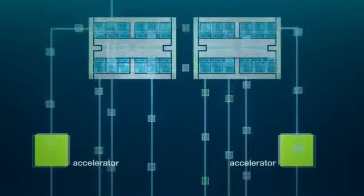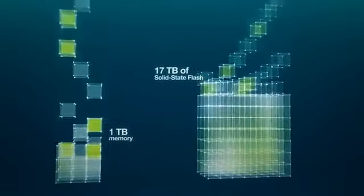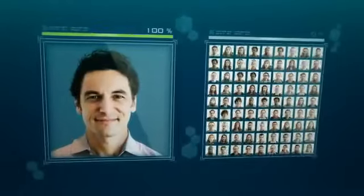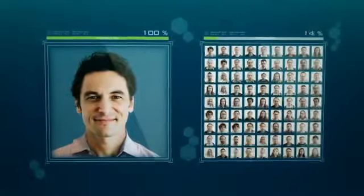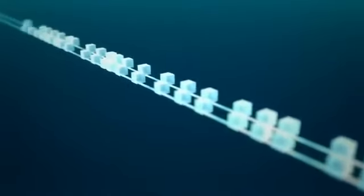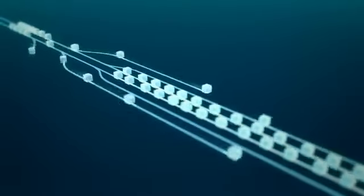available per socket. Using the system's memory and solid-state flash, the recognition software creates an in-memory database. This database can now be run with 24 cores and 2 accelerators in parallel to identify the man's facial image from hundreds of millions of images in the database. These Power 8 accelerators are custom designed to speed up the most frequently used functions in the facial recognition code.